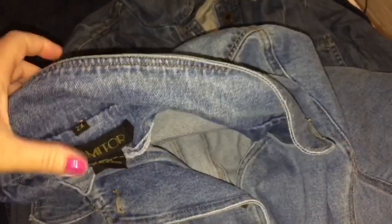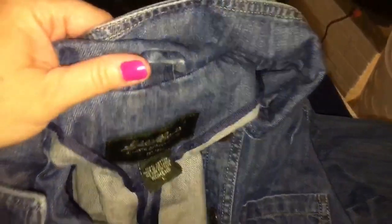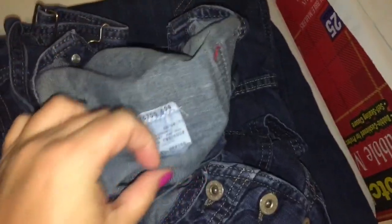This is, I don't know what brand this is, Commodore, but I got it because it's a 2X and it's a long like trench. This is Eddie Bauer, women's large. And then some overalls. These are Dickies. Again, I normally wouldn't pick up Dickies clothing, but with the overalls, I did. Made in Mexico, large, so overalls are always a good pickup.